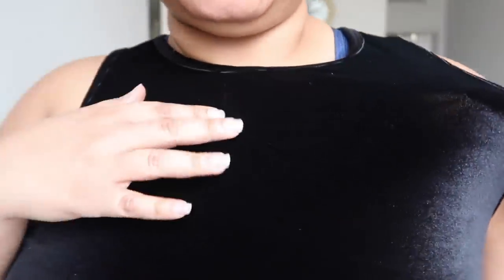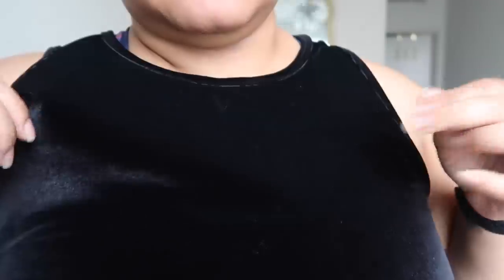So I'm just up close so you can see that this next outfit is fully velvet. So this is a velvet, makes me cringe a little. This is a velvet crop top from Beyond Yoga, and it is $74. And she sent the matching pants, which are $99. Now here is why I'm confused.